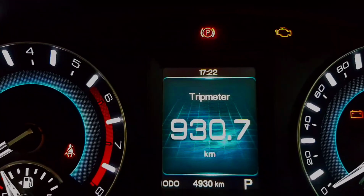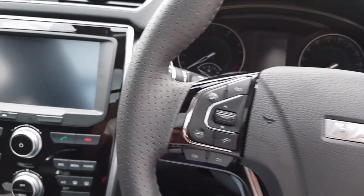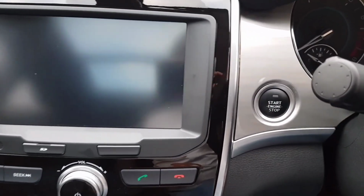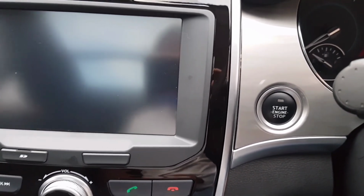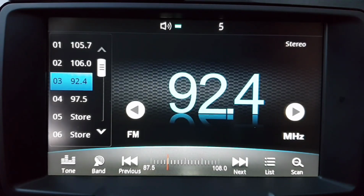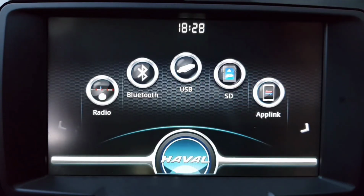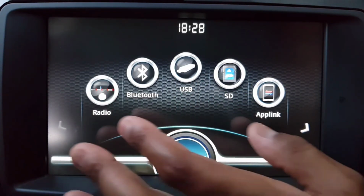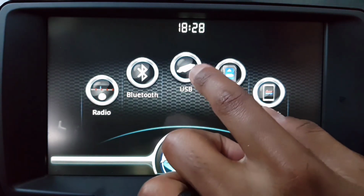And then now I think we can move to the main screen, which is the 8-inch touch screen here. And then when you start it, it starts from where you left it. So it will be on radio if you started on radio like now. And in the screen itself, you can set the radio stations the way that you want them. And then you'll find Bluetooth, USB, SD, and app link, and so on.